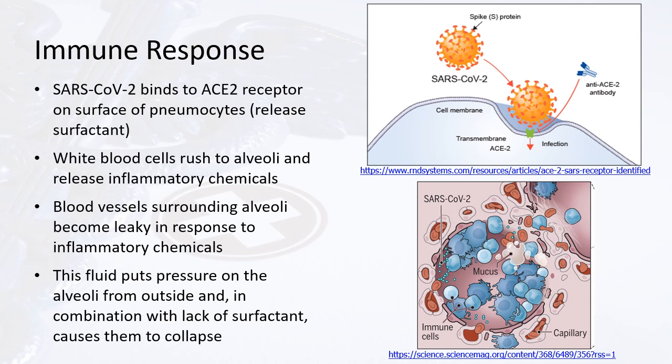As a response to this, the white blood cells rush to the alveoli and release inflammatory chemicals. Because of the inflammation, the blood vessels or the capillaries that are surrounding the alveoli become very leaky in response to this inflammation and in response to the chemicals, and this fluid causes more pressure to be put on the alveoli. In combination with loss of surfactant, it causes those alveoli to collapse and become destroyed.